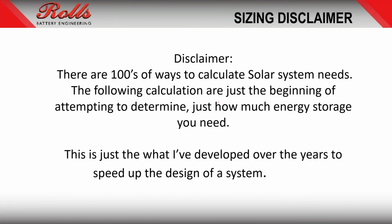I still use spreadsheets. Most of the time when I have a client call me up, they say, Steve, I need a system that has 1 day of autonomy at 40 kilowatt hours a day. What I'll do is take that 40 kilowatt hours and multiply it by about a 20% loss factor. That becomes 48 kilowatt hours. 48 kilowatt hours divided by the depth of discharge, let's say it's 50%, now becomes 96 kilowatt hours.